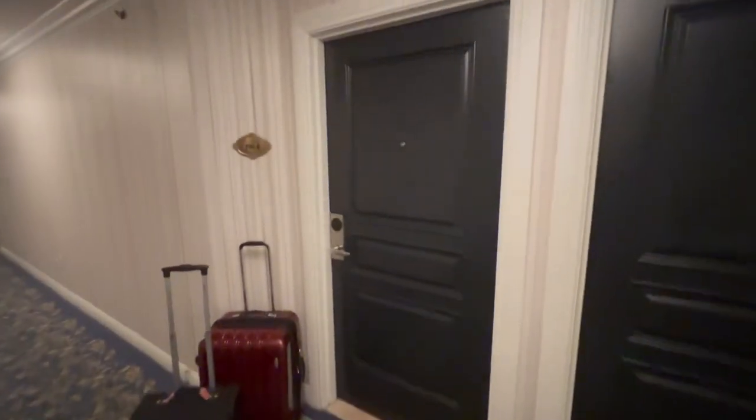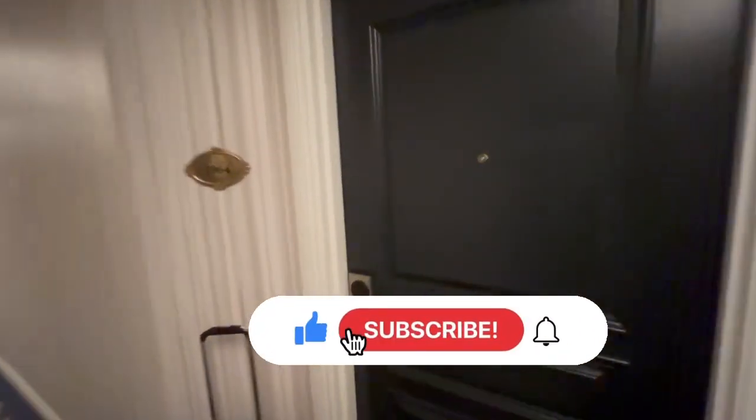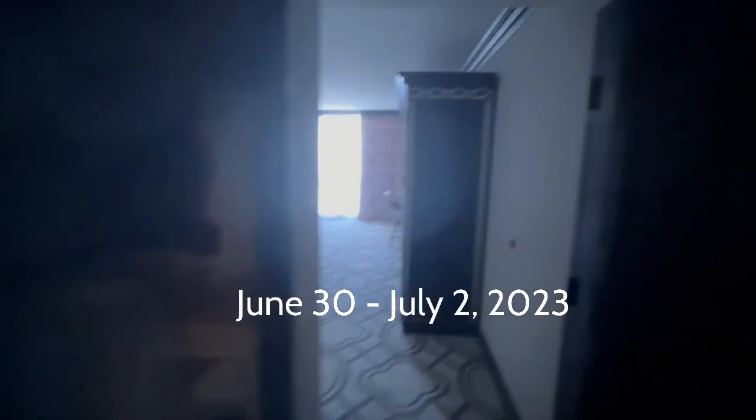All right, we just checked into the Paris hotel. We're checking out our room, 19th floor. Haven't been to Paris in a few years, so I just wanted to check it out, see what it's like.